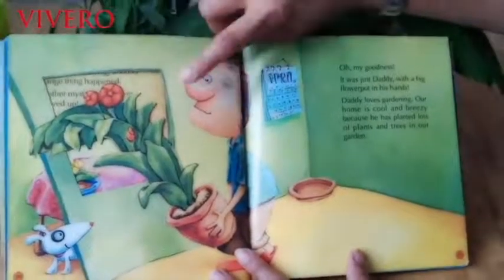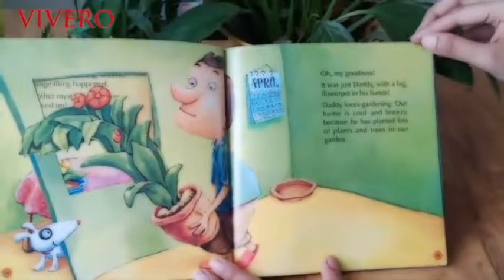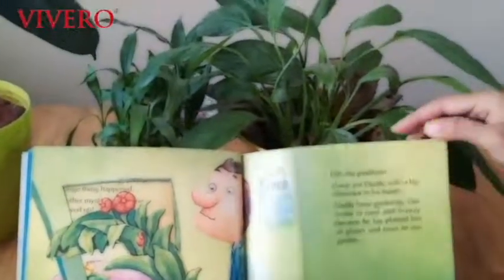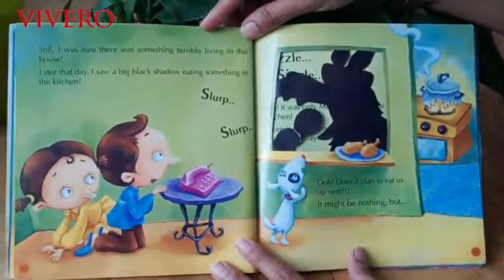Oh my goodness. It was just Daddy with a big flower pot in his hand. Daddy loves gardening. Our home is cool and breezy because he has planted lots of plants and trees in our garden. Still, I was sure there was something terrible living in the house.